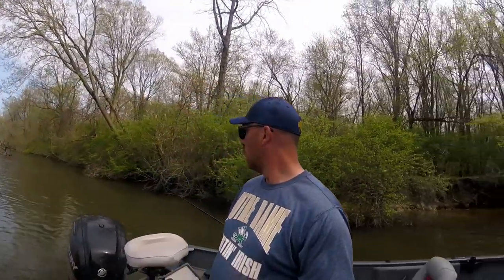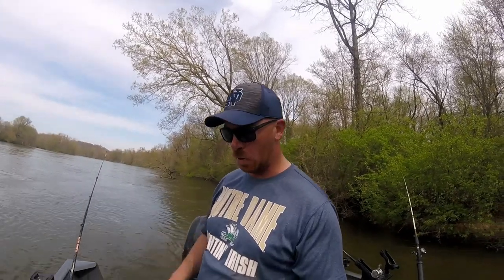The current's a little quicker than I thought it'd be out here. So we're actually running 3 ounces of weight on the baits that are further out in the current. So 3 ounces of weight, about 18, 24 inch leader. A big circle hook. Circle hook's a key. Gotta have a circle hook.